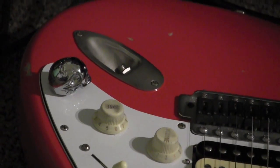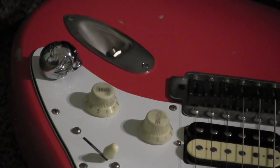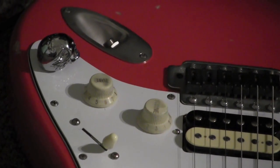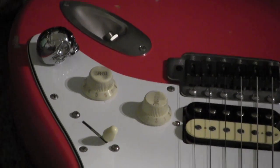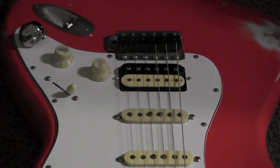Oh my God, I love it. It is way too cool for school. So many things you can do with it. The volume really interacts with it. You got to try it with the volume all the way down, the volume all the way up, and the volume everywhere in between. So cool, man.